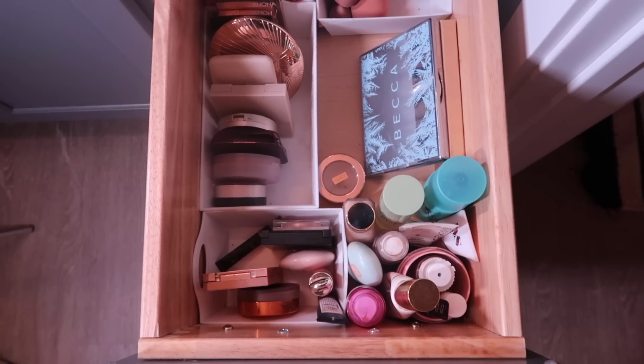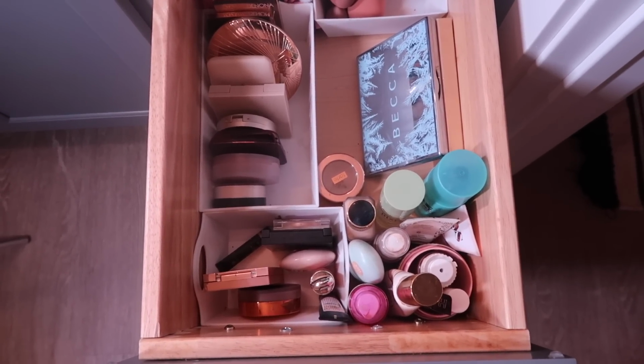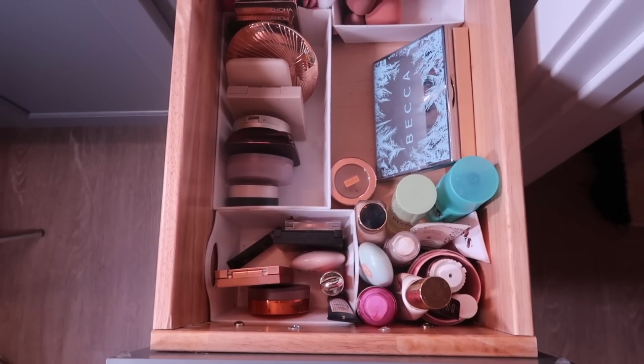And so this is what this drawer is looking like after pulling a bunch of products out. So still some room to add stuff in here. So now let's go and shop my stash.